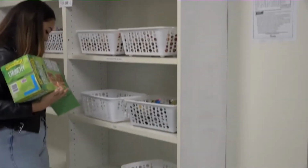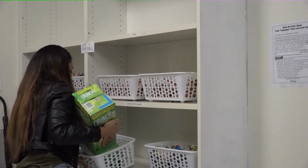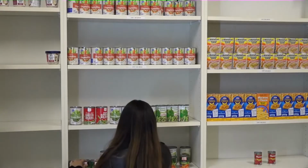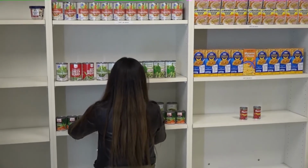When the pantry is closed, more items are being placed on shelves to be ready for the next shift. The pantry is open Monday through Friday from 10 to 2 p.m. and during the week evenings from 5 to 7 p.m.